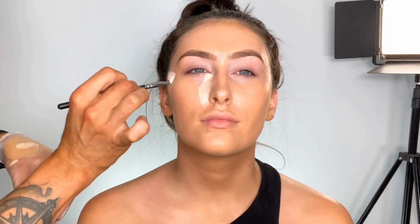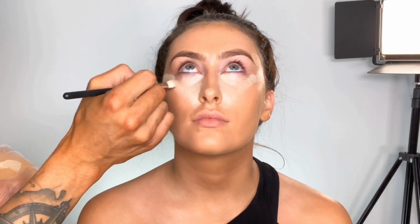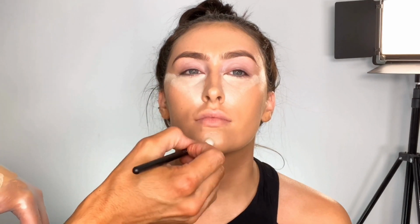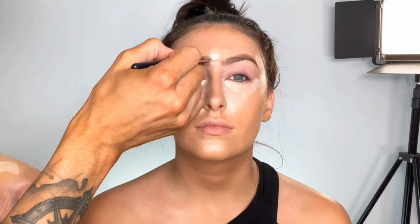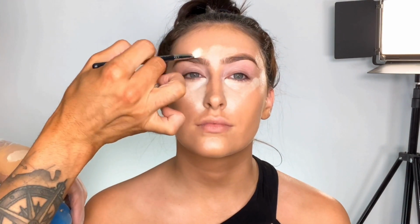And of course I then went under the eyes with the Kevyn Aucoin Sensual Skin Enhancer in SX01 to brighten and lift Kevyn's under eyes, the top of the cheekbones, the centre of the forehead, down the nose, the cupid's bow and the chin, and I blended that all in with that same beauty sponge that we've been using so far for the whole complexion.